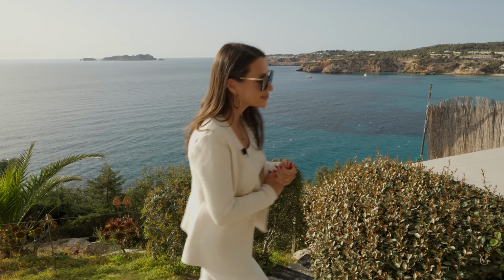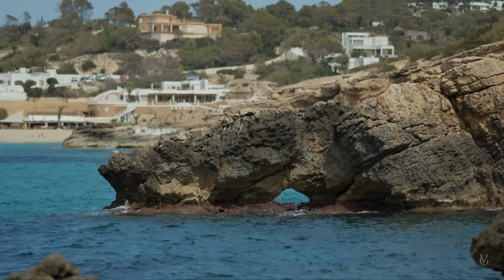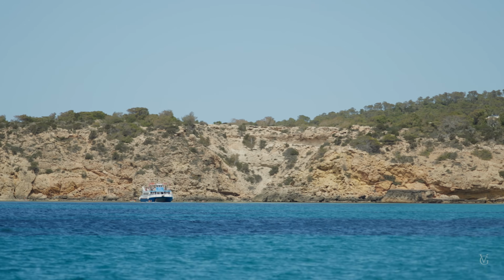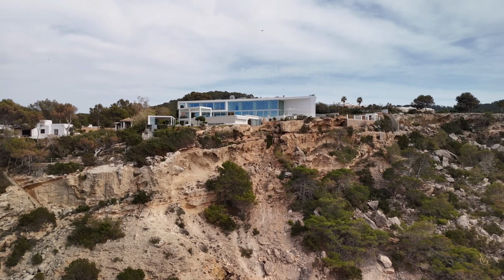I mean, not many houses here in Ibiza have this privilege to just have your private little bay where you can do some nude sunbathing if you wish to, or just in general do some night swims. So that brings us to the end of this garden, and now let's step back inside and check out the bedrooms on the higher level.